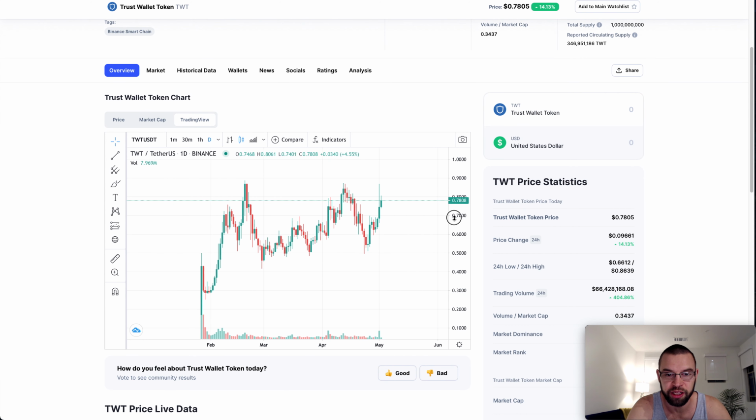So this is the daily chart of TWT, or Trust Wallet token. And what you're going to find out here is a very classic pattern that is forming. We're going to make this a little bit bigger so it's easier to see what is going on right now. And this pattern is called a simple ascending triangle. And what can we expect to see if this pattern breaks to the upside? I'm going to explain to you in a few simple words right now.